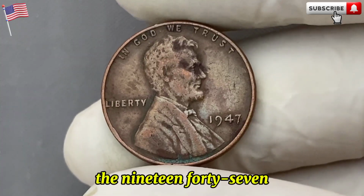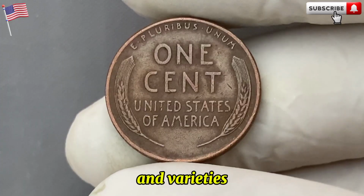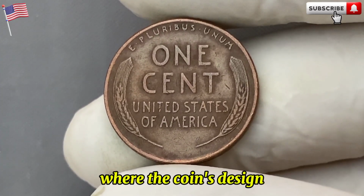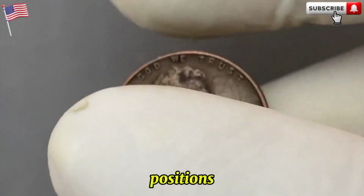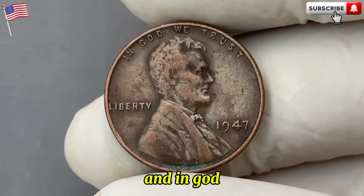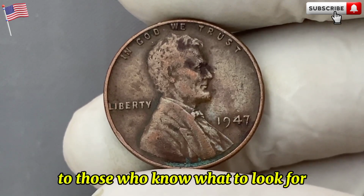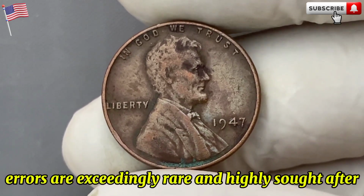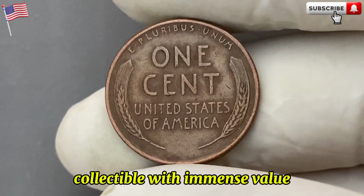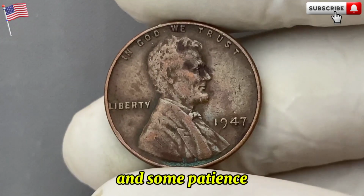What really sets the 1947 wheat penny apart and sends collectors into a frenzy are its distinctive errors and varieties. One of the most coveted is the famous double die obverse error, where the coin's design was struck twice in slightly misaligned positions. This results in a bold doubling effect on the date and inscriptions like "Liberty" and "In God We Trust," making the coin visually striking and instantly recognizable to those who know what to look for. These mint errors are exceedingly rare and highly sought after, turning an ordinary penny into a spectacular collectible with immense value.